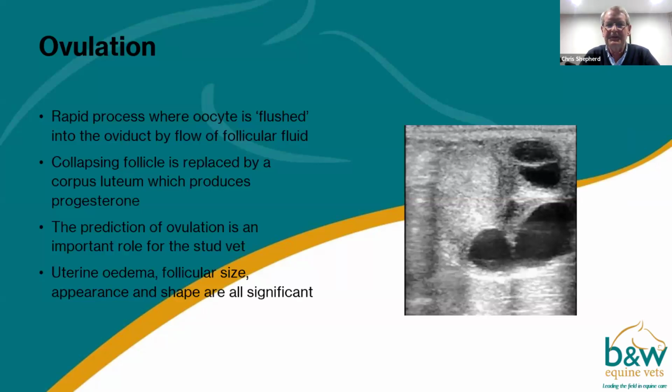Just a quick description of ovulation. The egg or oocyte is obviously tiny. It's contained in that follicular fluid. Ovulation is a fairly rapid process over a few seconds, where the egg is effectively flushed into the oviduct by a flow of follicular fluid. The follicle then collapses and is replaced by a corpus luteum, which then produces progesterone, which is the hormone of pregnancy.